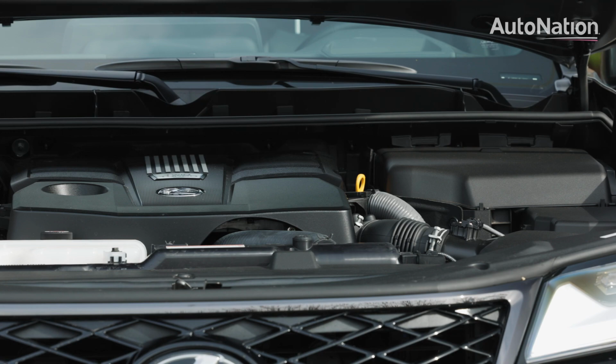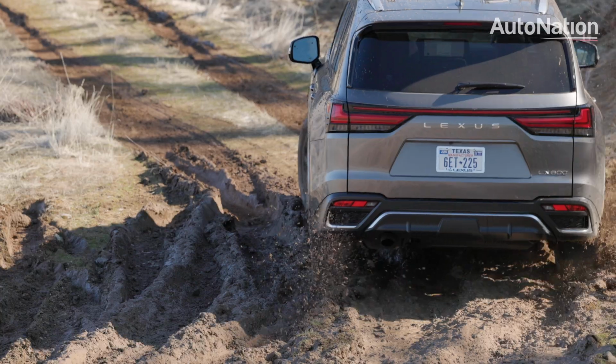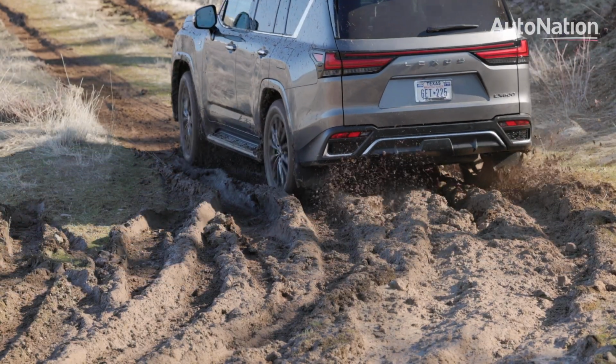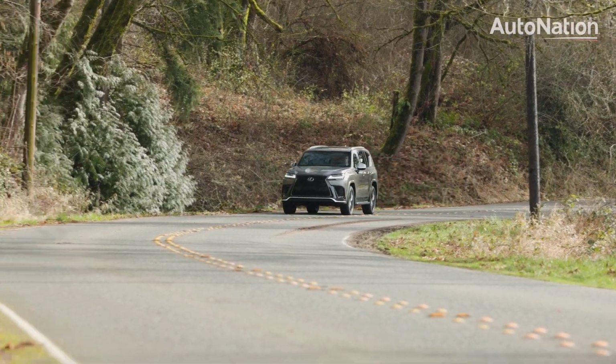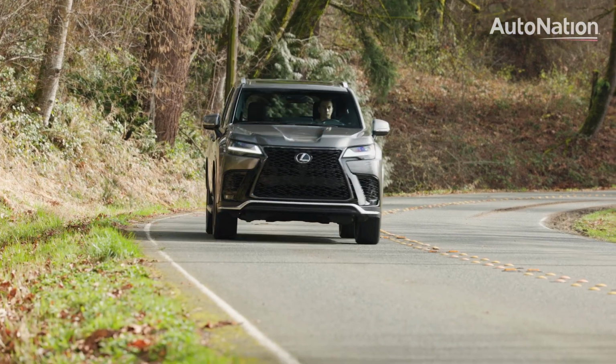479 pound-feet of torque. It's connected to a standard 10-speed automatic transmission. Four-wheel drive is standard, with a low-range transfer case, a torsion differential, and advanced off-road systems. Maximum towing is 8,000 pounds. EPA rates economy at 17 miles to the gallon in the city and 22 on the highway.